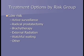There's external radiation. There's active surveillance, which Dr. Schulman will talk to you about, basically watching the cancer until it shows signs of becoming more aggressive. That's only applicable for people with low-risk disease. There's something called watchful waiting, which we'll talk about at the end of the class. And we'll also talk about some newer and more experimental options like ultrasound treatment and freezing the prostate, cryotherapy.